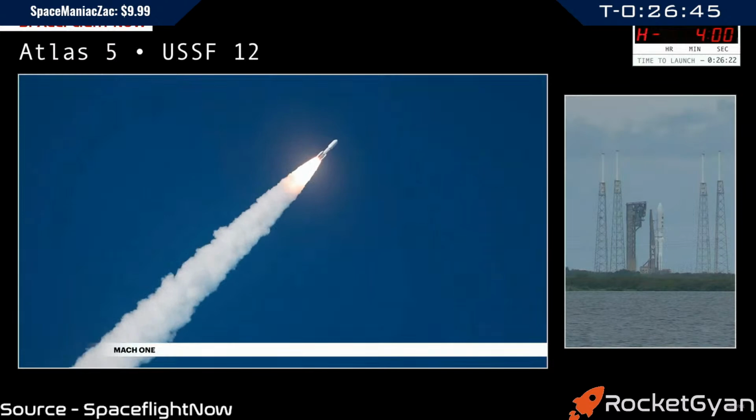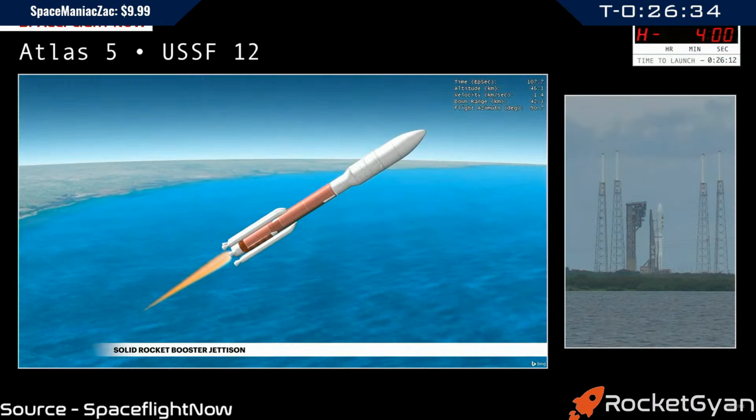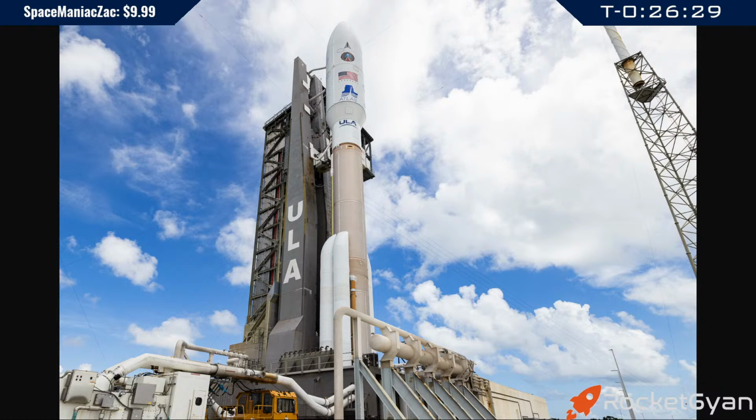We do have some opportunity at the start of the window, but as the launch window progresses, the weather will deteriorate. Right now the weather is 50% go for the launch. It was 40% initially. It has improved to 50% at the start of the window, and by the end of the window it is 20% go. So whatever has to happen has to happen during the start, and we are hoping that we get to see this launch today.